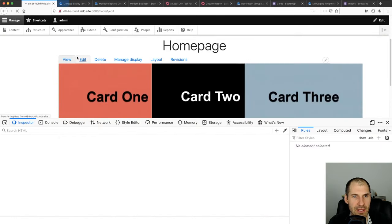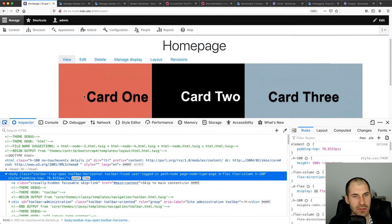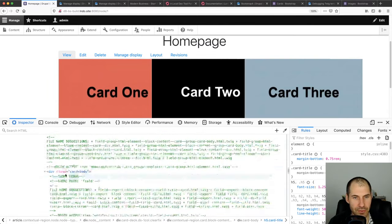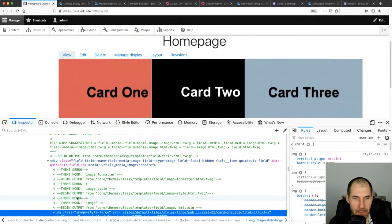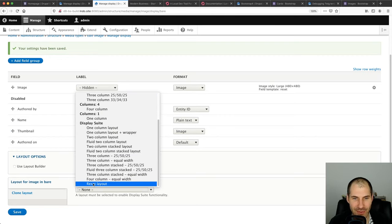So last but not least, let's just hit save. Click on that. Refresh. What do we have? Oh, come on. Sometimes this stuff gets a bit funny. All right, inspect element. Let's go to image and we should just see, oh my God, it's still there. So image here. Oh, we need to reset this one.